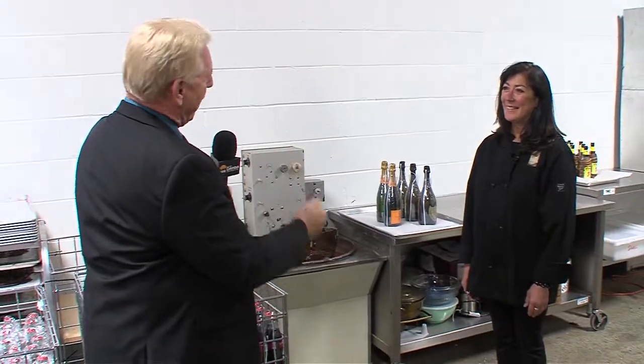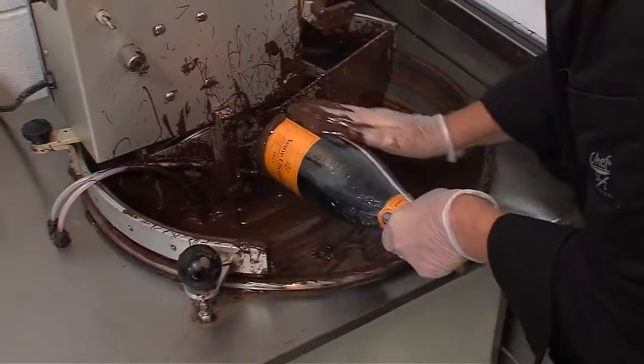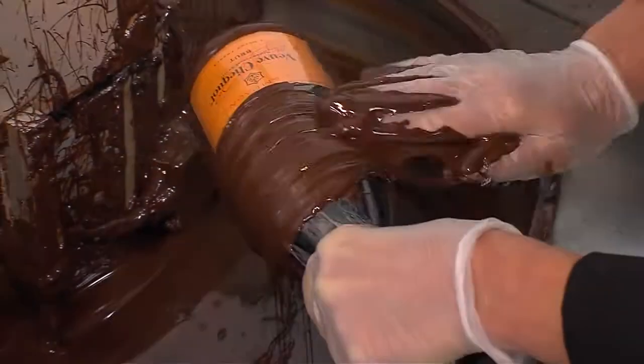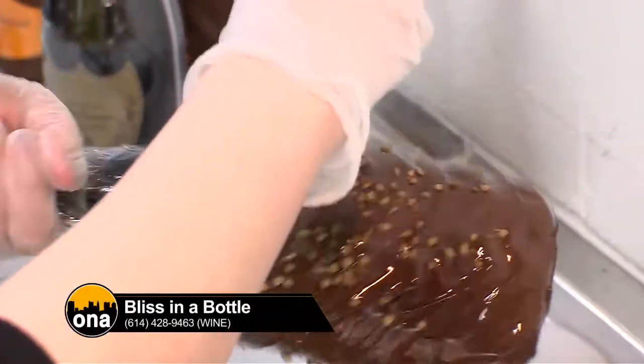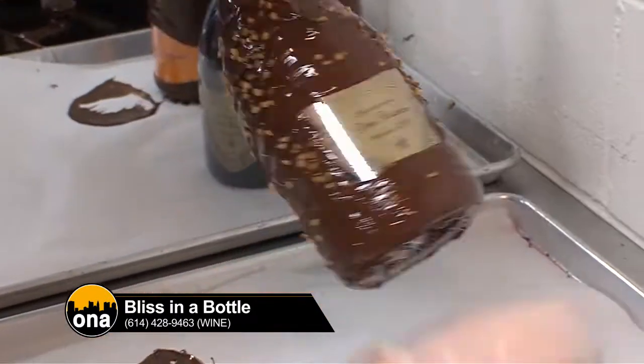Explain what Bliss in a Bottle is, because I think this is one of the most amazing gifts and unique concepts I've ever seen. Thank you. So Bliss in a Bottle, we take a bottle of beer, wine, champagne, soda, sparkling juice, and we cover it with chocolate that pairs with what's inside. So we take all the nuances in that beverage and we pair it for the right flavor and texture. There are lots of different inclusions. We use Belgian chocolate, milk, dark or white, and then the inclusions that pair with what's inside the bottle.